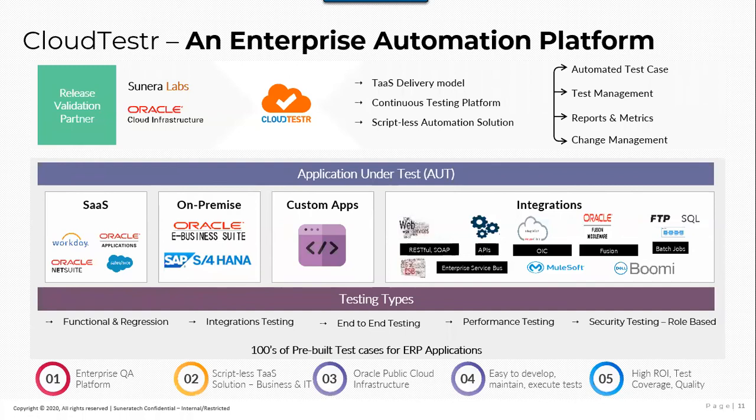So let's talk a little bit about Cloud Tester and what it is. Cloud Tester is an enterprise automation platform from Ceneratech. It is offered as a testing as a service model. What that means is that it's not a tool that we offer on the marketplace, rather it's a service that is offered to our clients.